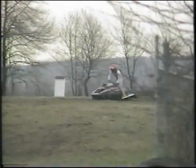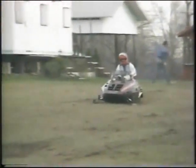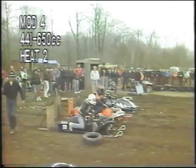In the second heat, 3 machines. 42, Pete Webster on a Centurion. 11X, Bob Van Duzen at Clifton Park, New York on a homemade machine. 232, Skip Vandenberg on a homemade machine out of New York. 3 machines, 42, 11X, and 232 coming up. Mod 4. Waiting for the starter signal. And they're off.